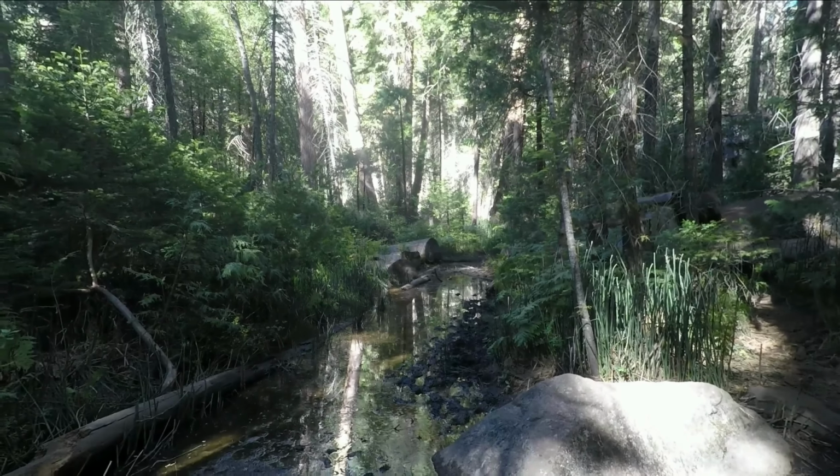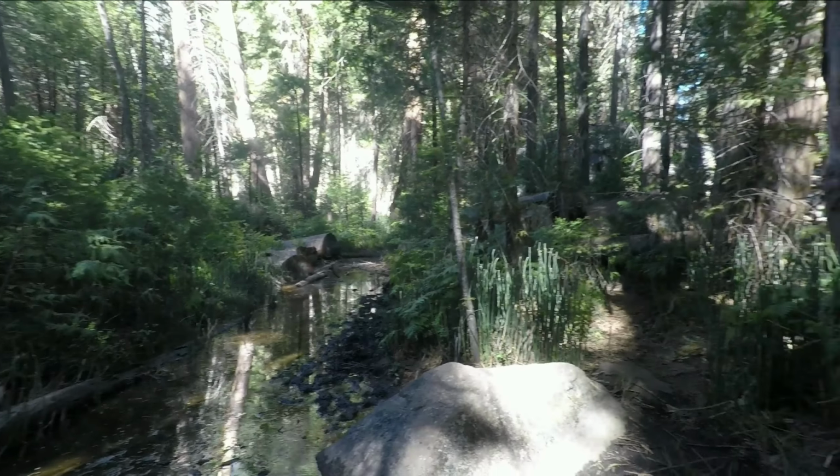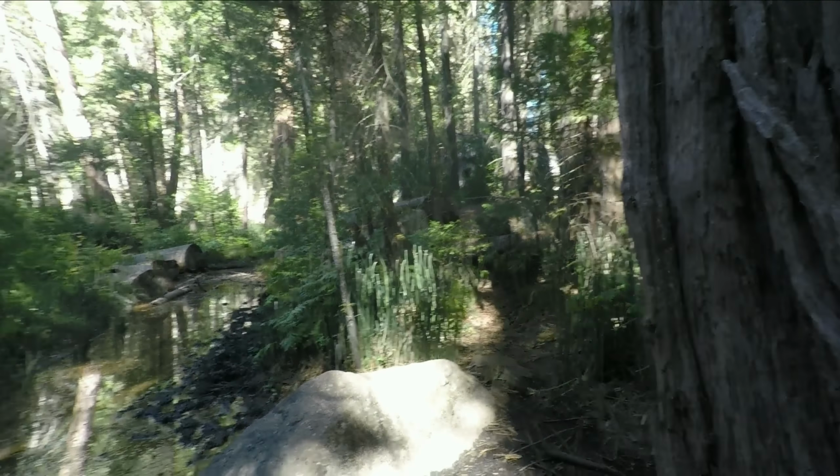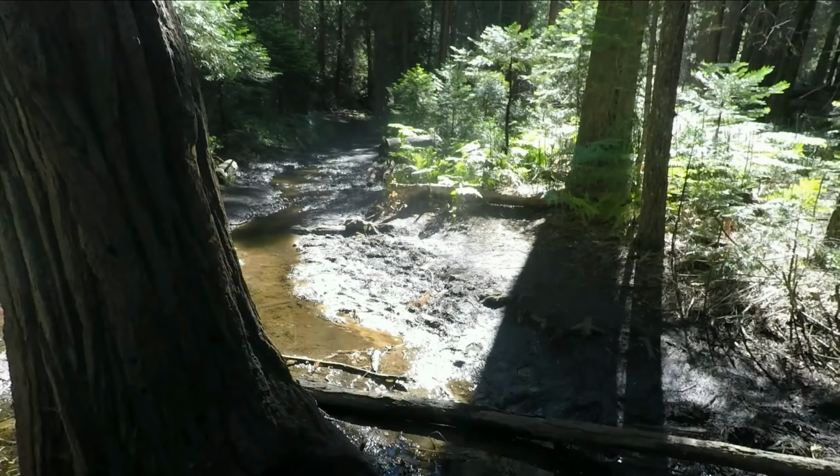Here's some of the flooding the ranger was talking about. Mostly you can get around it. Little side trails. Jump over the creek, I guess. Not really a creek.